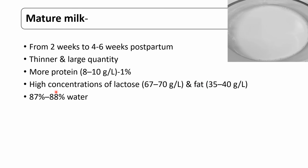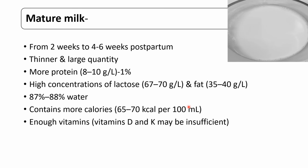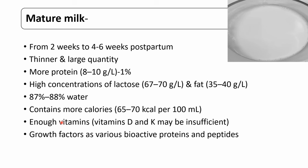And water percentage in the mature milk is around 88%. So it contains more calories, 65 to 70 kilocalorie per 100 ml. It also contains enough vitamins so the normal growth of the baby can occur, except vitamin D and K are not in sufficient quantity in the mature milk. That's why we have to give the vitamin K injection at the time of birth, and also we have to start the vitamin D supplement for every newborn. It also contains various growth factors, bioactive proteins and peptides.